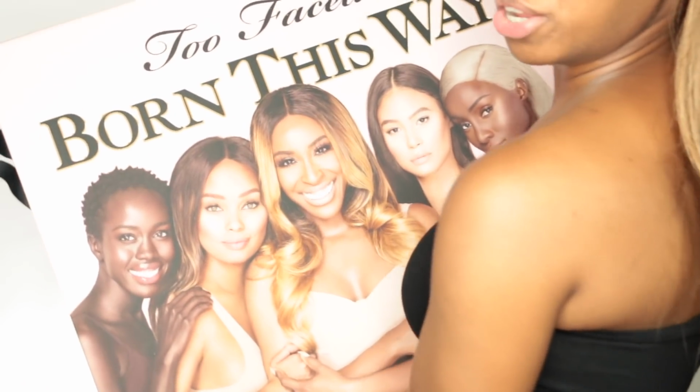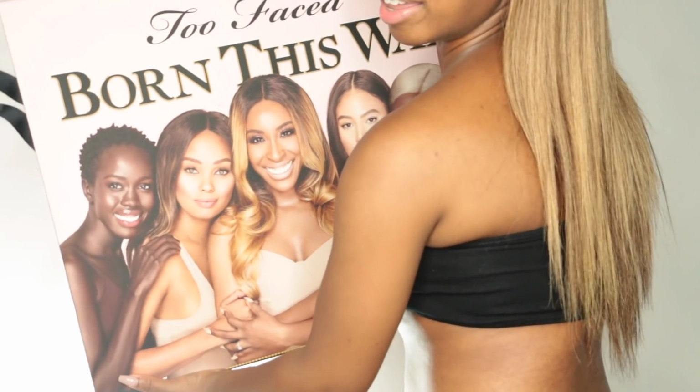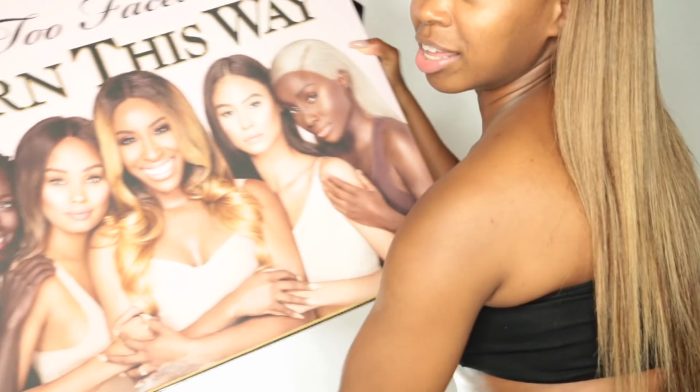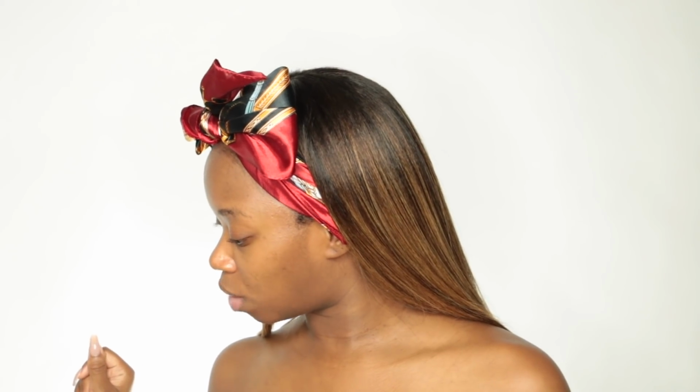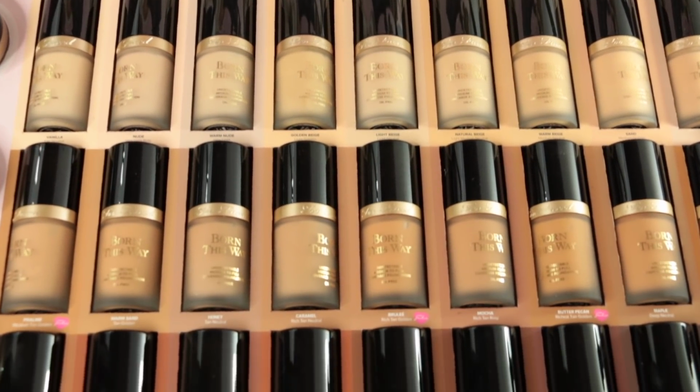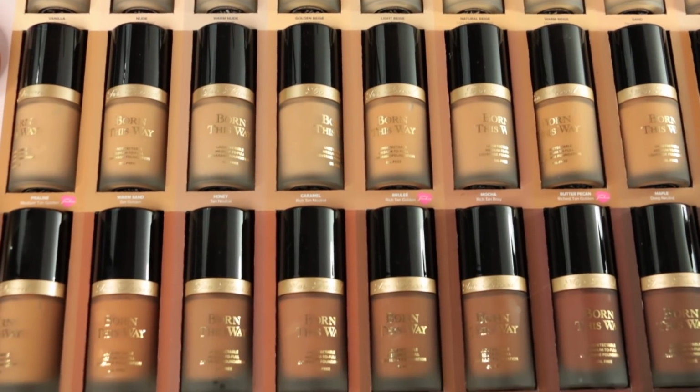It is so beautiful. Look at that. So this is the PR package that I got. And the packaging is absolutely stunning, you guys. The range is on point. There is a beautiful gradient with this foundation line expansion.